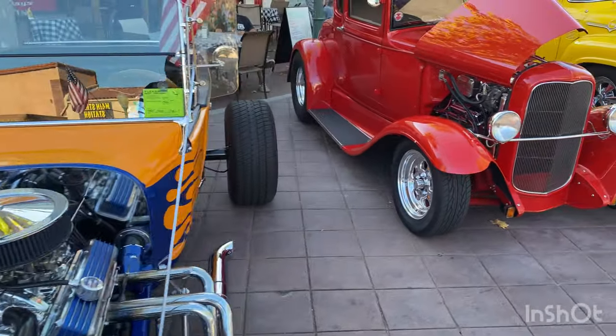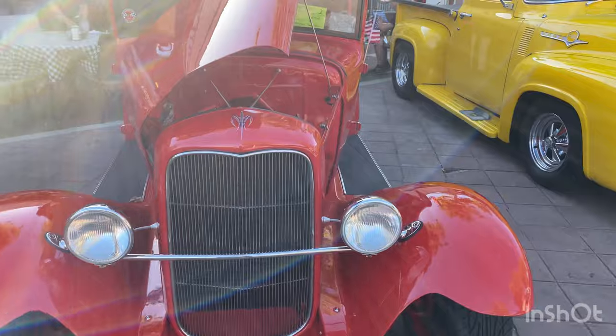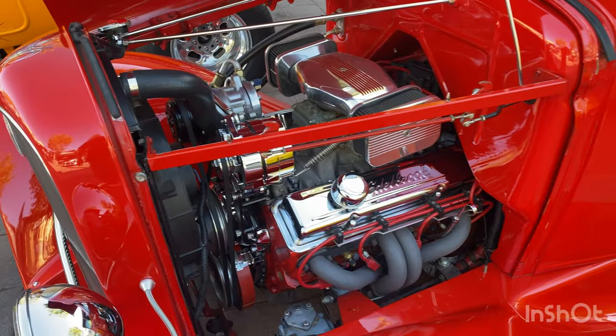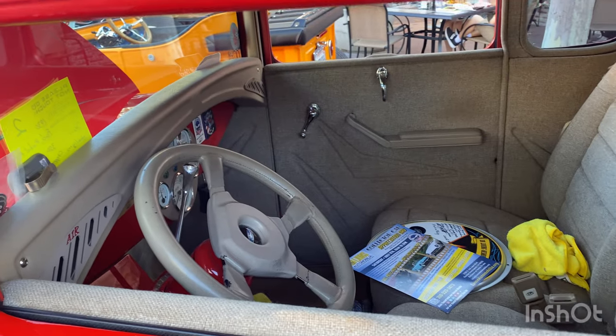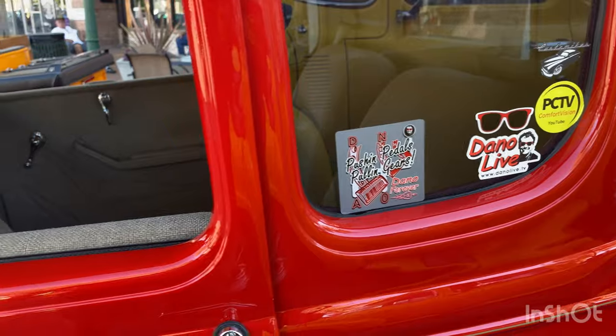Again, here's one of the T's of the hooligans. And we got Steve's 1930 sitting here. This 34 is amazing. Chevy powered. Split air cleaner. Got a lot of shine out here. Great interior. Of course, Dan alive, pushing pedals and pulling gears.